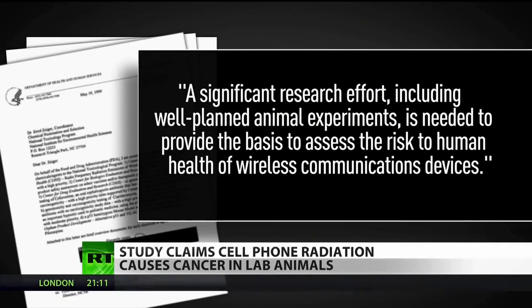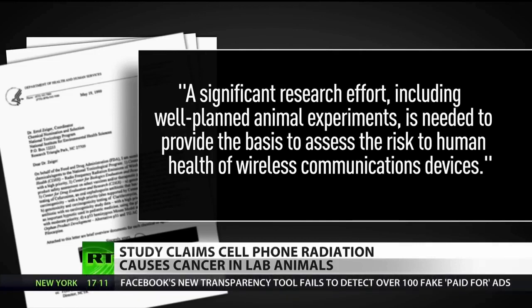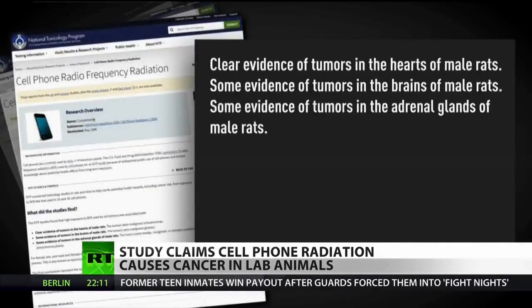Back in 1999, the Food and Drug Administration requested that the National Toxicology Program study the effects of cell phone radiation on humans. The FDA's original letter said, quote, "A significant research effort, including well-planned animal experiments, is needed to provide the basis to assess the risk to human health of wireless communication devices." 19 years later, the $25 million program has concluded. The results? Clear evidence of tumors in the hearts of male rats, some evidence of tumors in the brains of male rats, and some evidence of tumors in the adrenal glands of male rats.